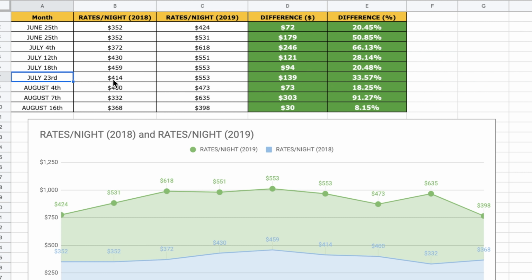July 23rd, $414 a year ago, $553 this year, $139 more per night. Friends, that's 34% more versus a year ago. August 4th, $400 last year, $473 this year, $73 a night, 18% increase.